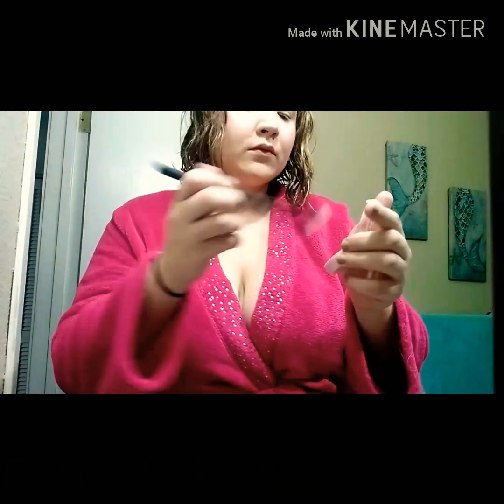So now I'm going to take another highlighter. This is just one I got from my Ipsy bag a couple months ago. I just kind of want to give a little bit more extra glow.